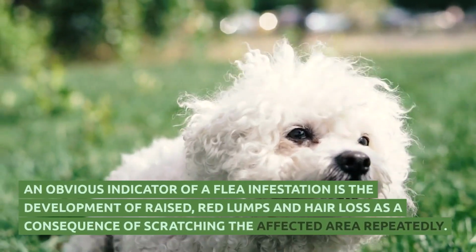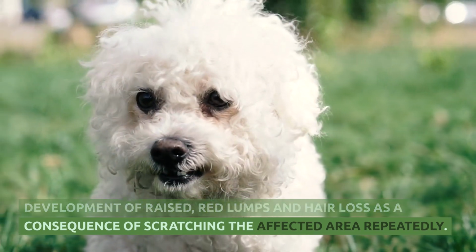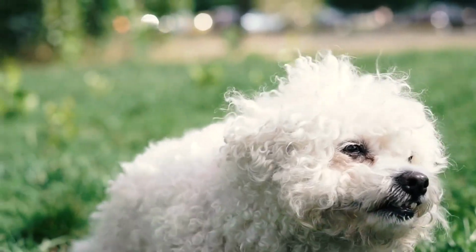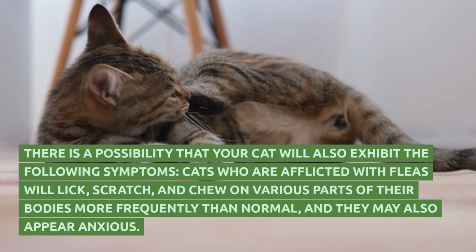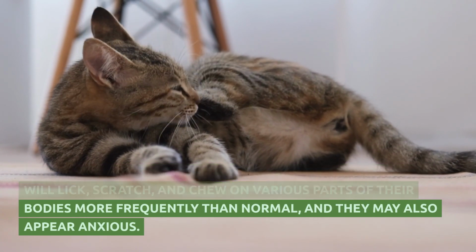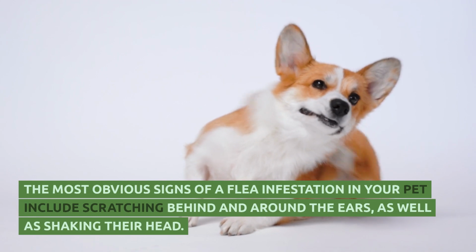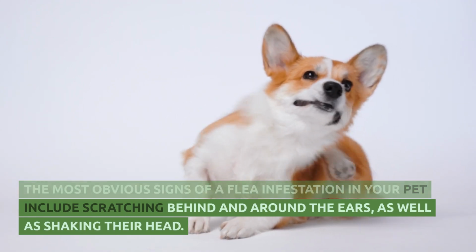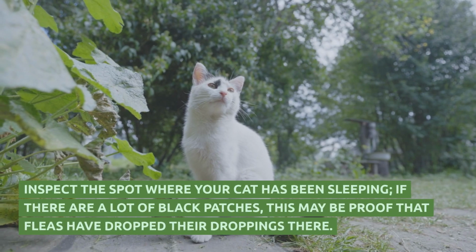An obvious indicator of a flea infestation is the development of raised, red lumps and hair loss as a consequence of scratching the affected area repeatedly. There is a possibility that your cat will also exhibit the following symptoms. Cats who are afflicted with fleas will lick, scratch, and chew on various parts of their bodies more frequently than normal, and they may also appear anxious. The most obvious signs of a flea infestation in your pet include scratching behind and around the ears, as well as shaking their head. Inspect the spot where your cat has been sleeping.